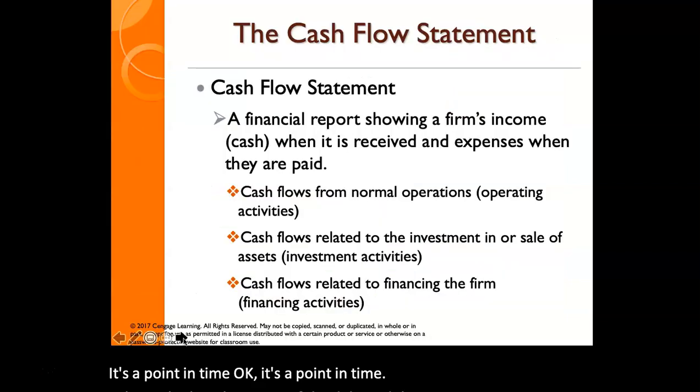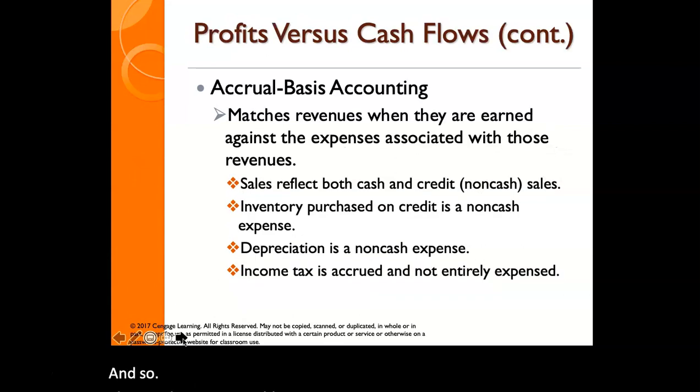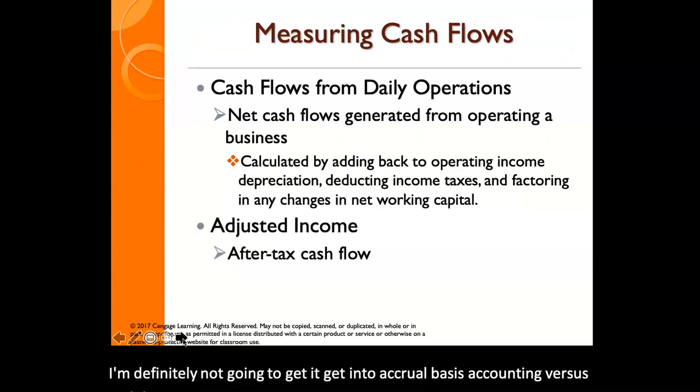Cash flow statements look at the cash flows of the operation and where they come from. Where's the cash flowing? A lot of times this is a big problem for entrepreneurs, the fact that they don't know where their cash is coming from. A lot of times they'll have too much cash tied up in accounts payable or accounts receivable, and so that can become a problem. I'm definitely not going to get into accrual basis accounting versus cash basis accounting. You don't have to worry about that. But understand what cash flow accomplishes.